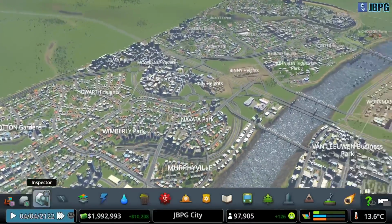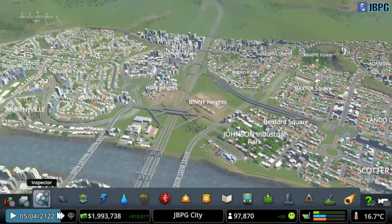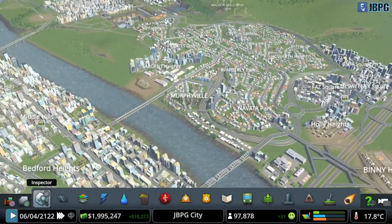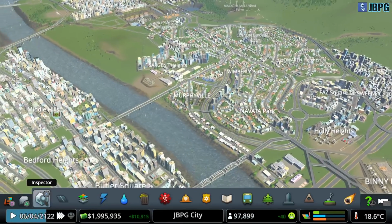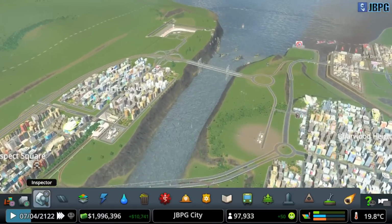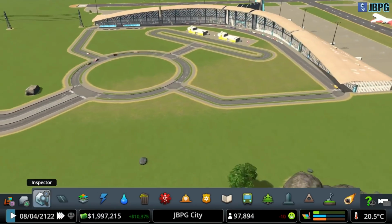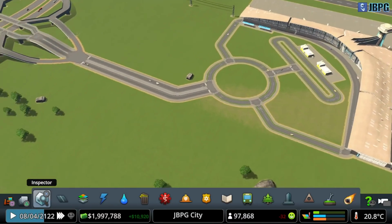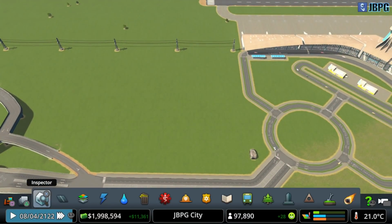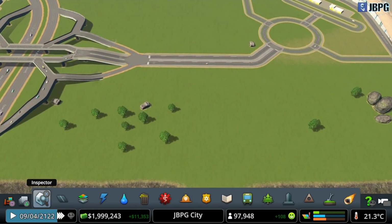Just looking around to see if we've got any other problems that need to be dealt with. Now, I mean, for the vast majority of this city runs very, very smoothly. We have very little that we need to do to maintain it. We just let it run and see what happens. So I would like to do a bit more development over here. I'm still not really sure what I want to put in over here. I would like to put the stadium in somewhere around here. I'm just not quite sure where.